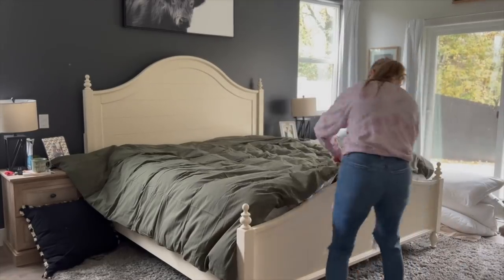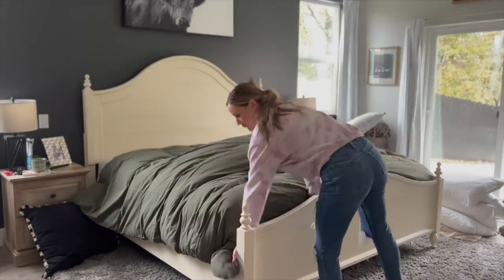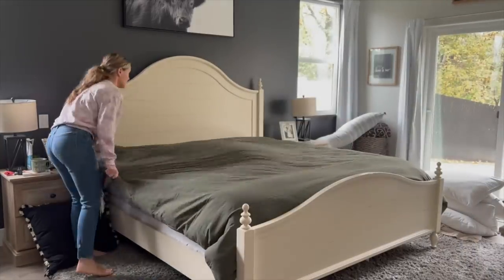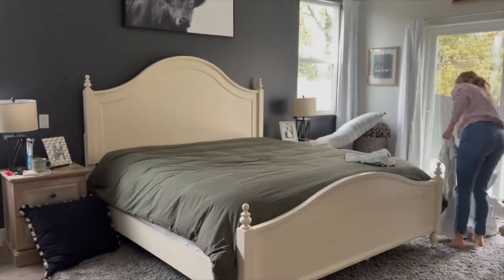I know there's so many ways to do the duvet cover and it's kind of a workout, but once you figure out a process of doing it that works for you, it's so much easier. So I just want to share with you guys how I do mine.